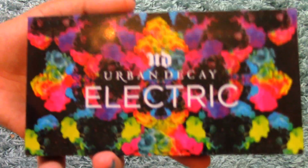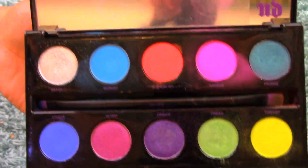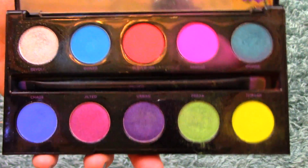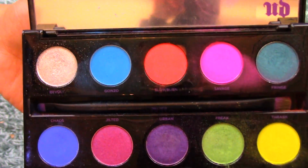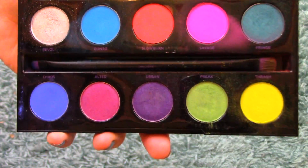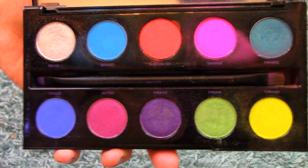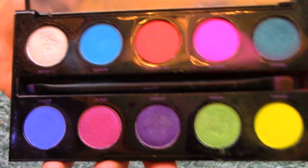Next up, I also have the Urban Decay Electric palette. Let me open that up. This palette I love as well. As you can see, it's really, really dirty, so you can see it's been well used. I use this for a lot of my looks if I want something really wild one day, or if I need some of these colors for a cosplay look, this is my go-to palette for it. The colors in it, I'm sure you've seen, they're pressed pigments. They're really, really colorful.